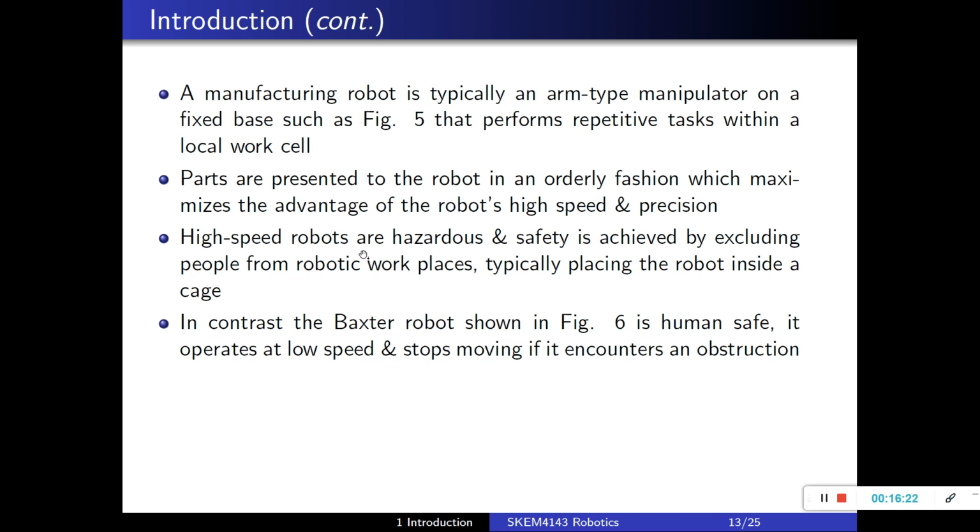High-speed robots are hazardous, and safety is achieved by excluding people from robotic workplaces, typically placing the robot inside a cage. In contrast, as I explained earlier, the Baxter robot is human safe. It operates at low speed and stops moving if it encounters an obstruction.